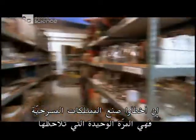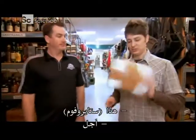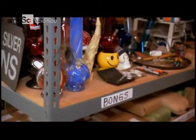If props are done wrong, that's the only time you notice, because then it stands out. If they're done really well, it all just fits. Like Tony Montana, cocaine to go. Hey, this is styrofoam. Yeah. But if you're doing a cocaine film and a drug film, it's right. It passes for it, that's for sure.